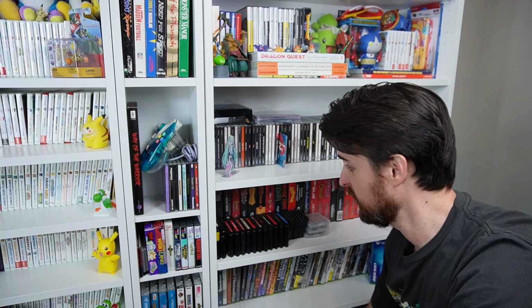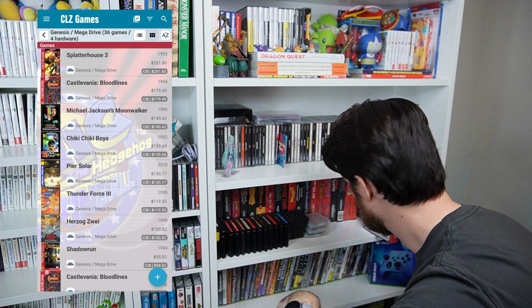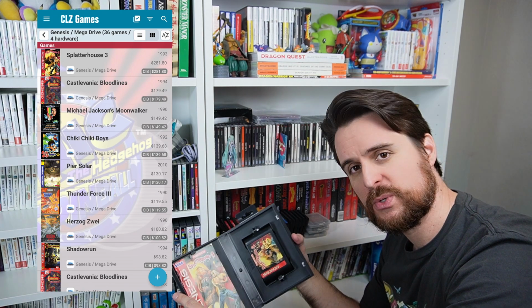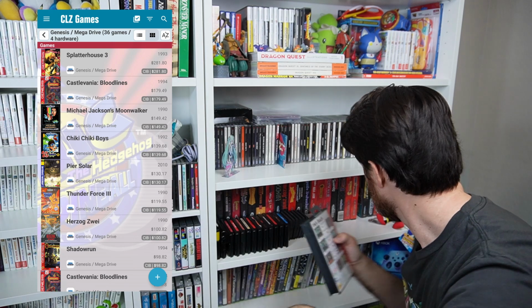So next down is our Genesis collection. Currently, we only have about 36 games. We have some bangers that we love though. Our most expensive one is a complete in box Splatterhouse 3. This one's going for about $280 right now. We got this from our local collector friend for a good deal.